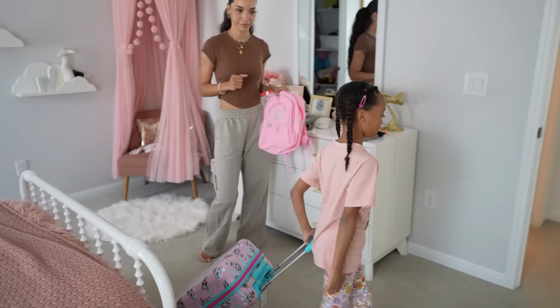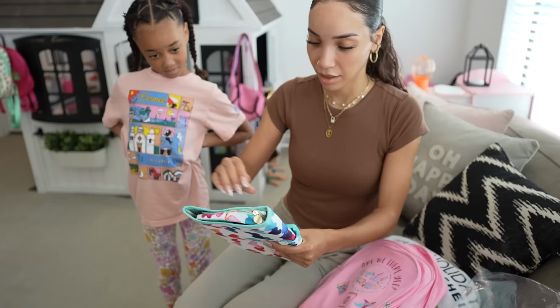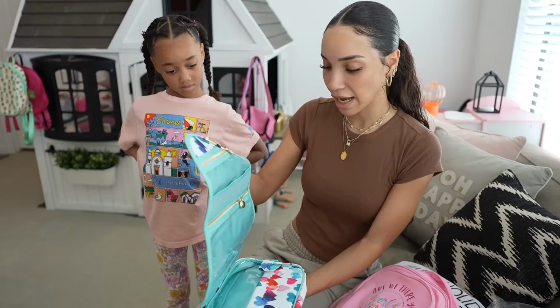Okay. Now we gotta pack her carry-on. So Grammy actually bought you this. She saw it on Pinterest. It is going to be your activity case. So it's actually a toiletry bag.